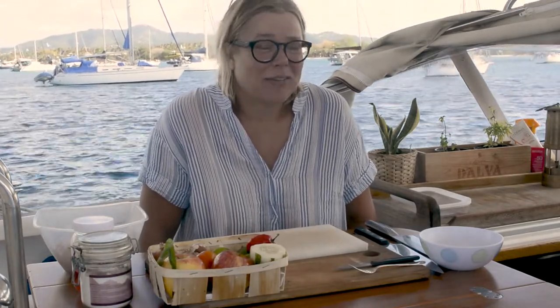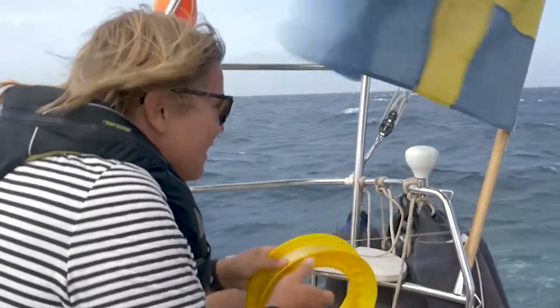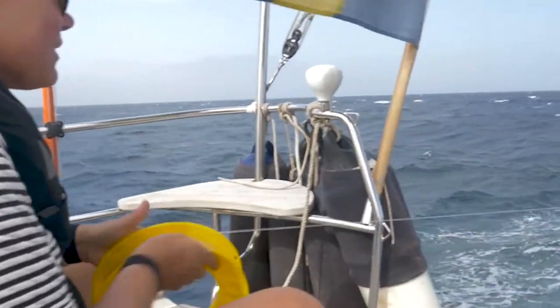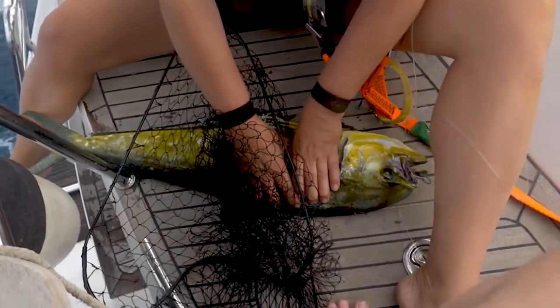Now we're going to do one of our dishes that we love. It's called ceviche. As you know, we have had a hard time getting fish after we left Scotland. But since we crossed the Atlantic Ocean, the luck has turned. So now we get fish. Yesterday, on our way here to St. Anne, we caught a Mahimahi.